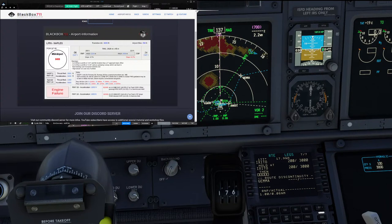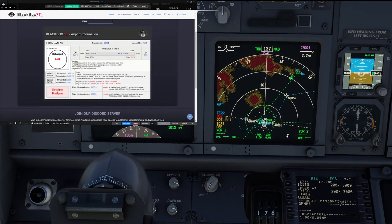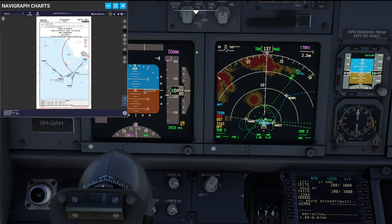Now the last thing we've got to determine is how high we're actually going to climb. Here we can see we have an MSA of 8,400 feet. Climbing to 9,000 feet on a single engine would probably be pretty high. So we'll have a look at our charts and see if there is anything more specific covered. Let's just take this one out again.